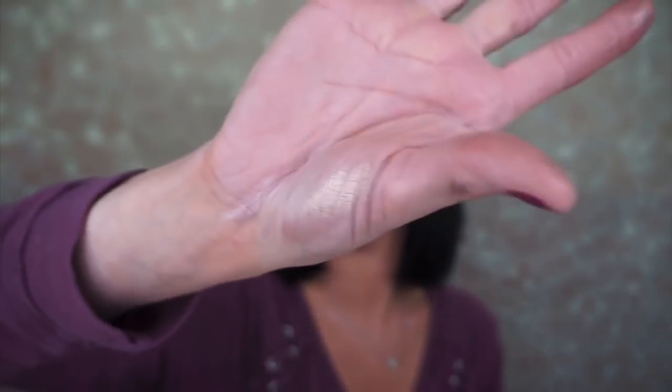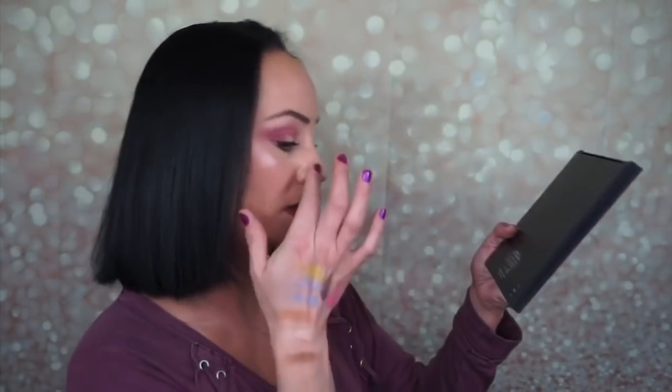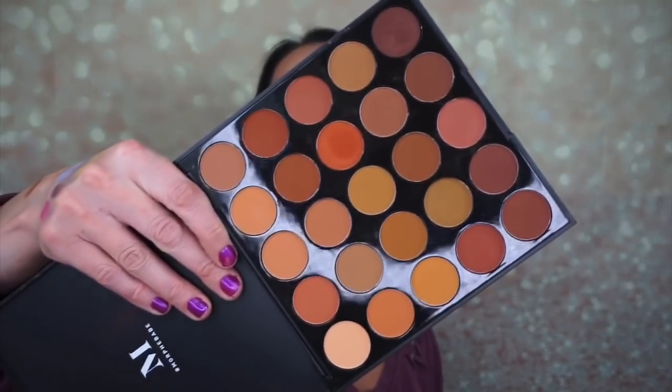I have swatches everywhere here. Those are the highlights. They still got some game. I mean, they're old, but they got some game. Here is the Morphe 25D palette. I don't even know what this looks like. Oh, looks like this. And here is the Morphe 35F palette.